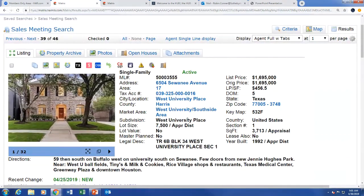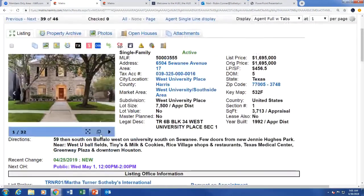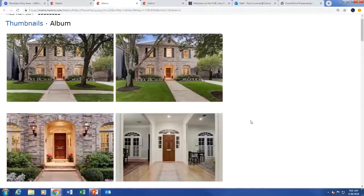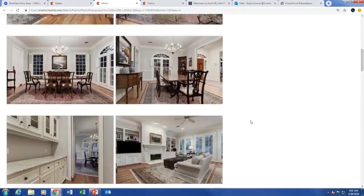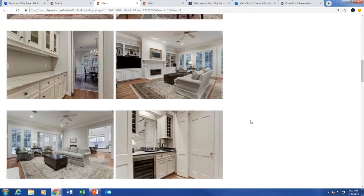6504 Sewanee Avenue, $1,695,000, West University Place, Lisa Bear. Yes, that's pretty. Built 19th of February.